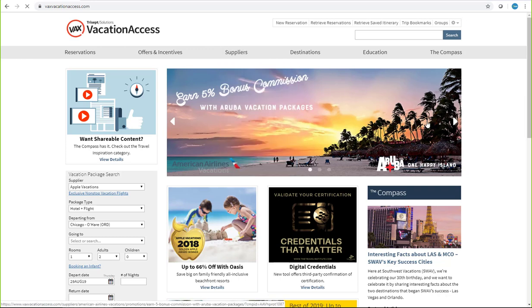And what I will show you is the areas where you can get the information regarding the Villas of Distinction and also the escorted tours, and give you some brief talking points on it as well. And it does go towards your production, and you do receive commission on both of them. But one of them is a little bit different than the other.